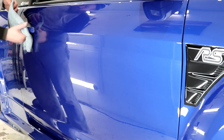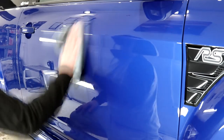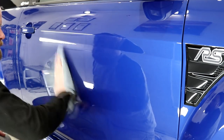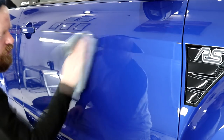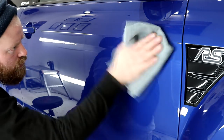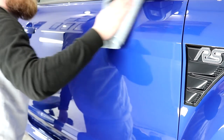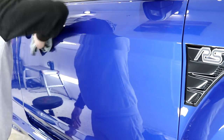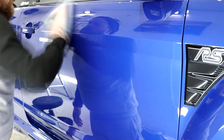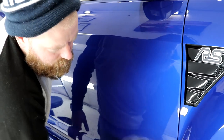Towards the end of treating each panel, I'll go over all areas for a final time, which will ensure an even covering of the coating, which will make the removal process a little easier. If you feel uncomfortable with treating areas like a complete car door in one go, then by all means, you can treat it in halves. I know what I'm doing with ceramic coatings, however, if I was trying this coating for the first time, I would certainly knock the working sections down to something a little smaller.